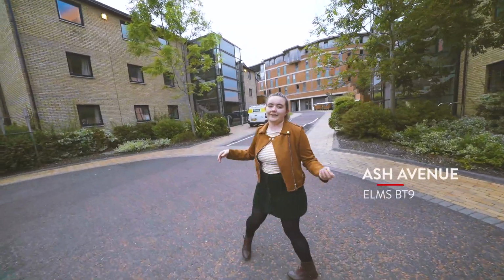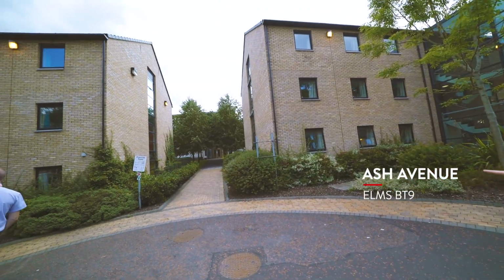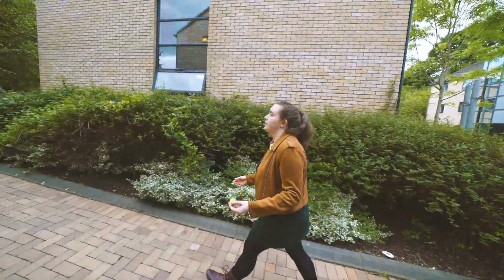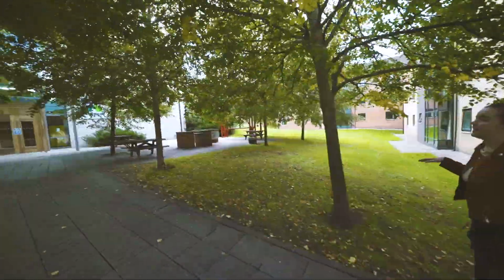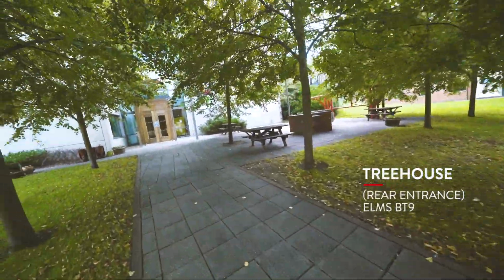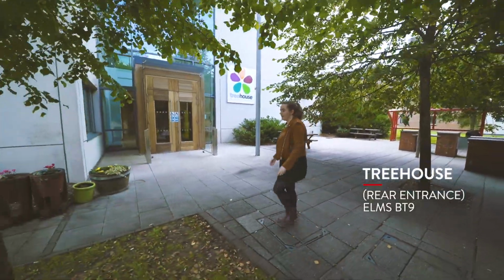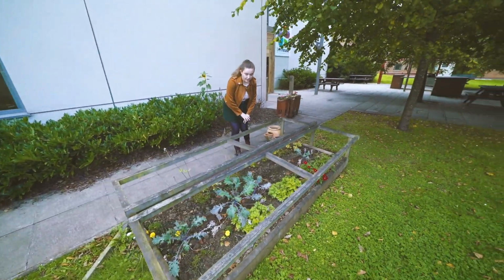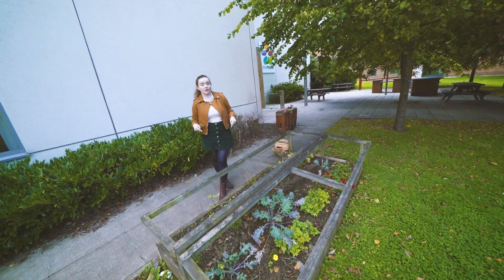We're still on Ash Avenue. Like I said, Ash Avenue is absolutely huge. That's actually the back entrance to the treehouse. There's a barbecue area back here where students can have barbecues or we'll play games. There's a basketball hoop. And it's just a nice area in the summer because there's nice shade, it's not too hot, it's not too warm, it's generally quite bright. And also over here we've got our eco garden. Students will plant flowers and herbs and vegetables and stuff, and anything grown in this garden is free for students to take.